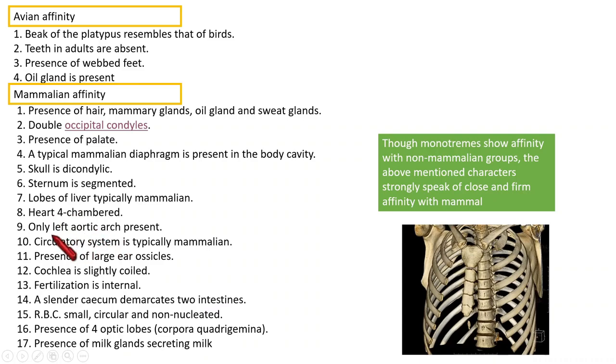Heart is also four-chambered. Then only the left aortic arch is present. Aortic arch means it is a segment of the aorta that supplies blood to the upper extremities like the head and neck. Then the circulatory system is also of the typical mammalian type. Then large ear ossicles: malleus, incus, stapes. That is another affinity with the mammals. Cochlea is present and it is slightly coiled like that of mammals. Fertilization is internal, and a slender cecum. Cecum is the first portion of the large intestine that receives the undigested food from the small intestine. So that is another mammalian affinity.